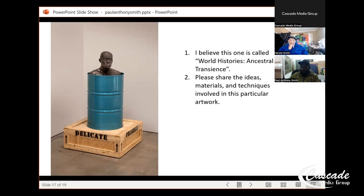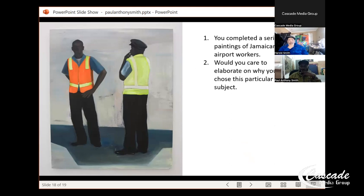Okay, we're going to look at one more image. I do appreciate your time. Now, you completed a series of Jamaican tarmac workers. As a painter, I'm definitely drawn to these. So please tell me, what inspired this body of work?